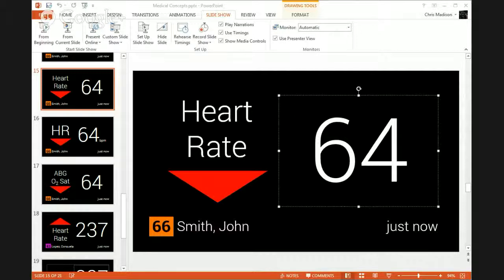Was this a real app? It was one that we developed in-house.